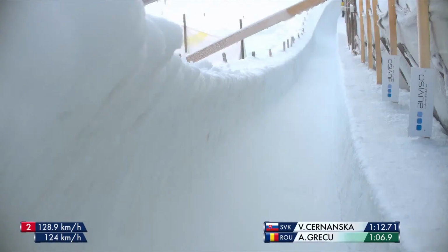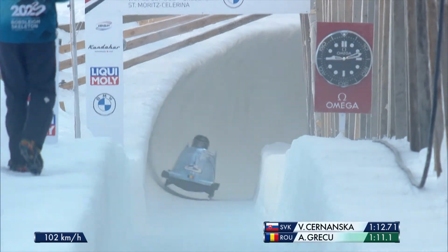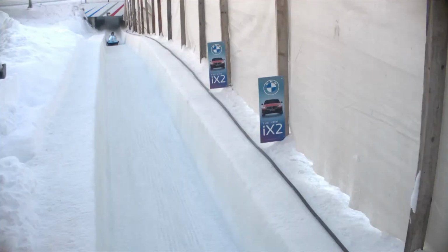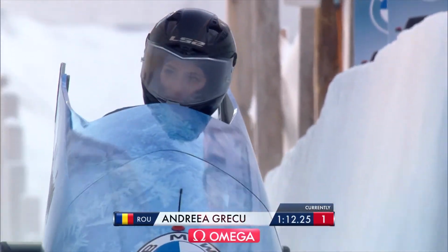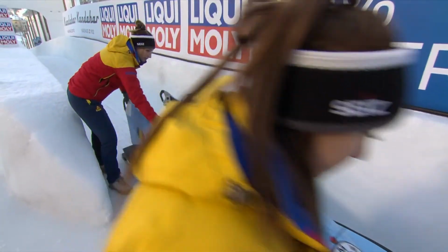These are nice, smooth lines. 80.1 miles an hour, 1.4 miles an hour slower than Jananska. So the gap down to 4/10. But the Horseshoe here was 6/10 up. That should have been more like 9/10 in front. 1:12.25 for Andreea Grecu.